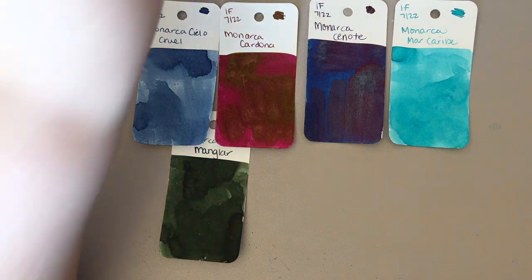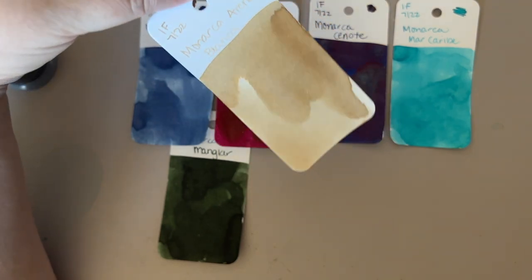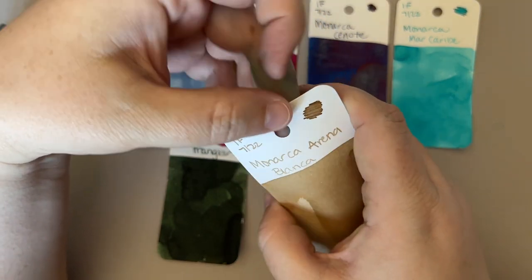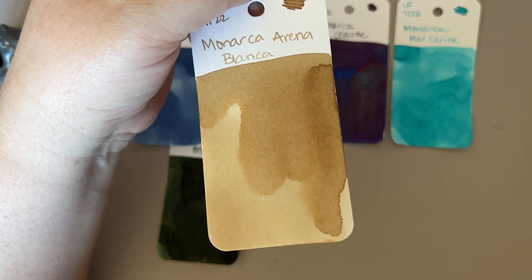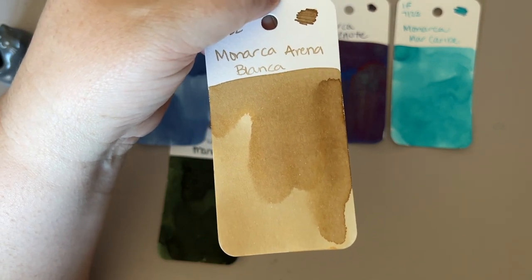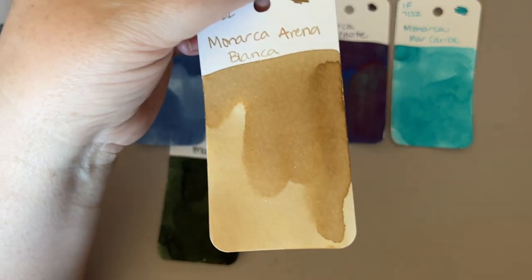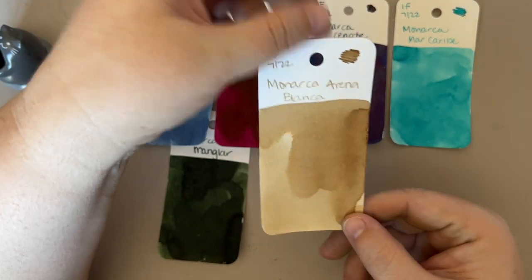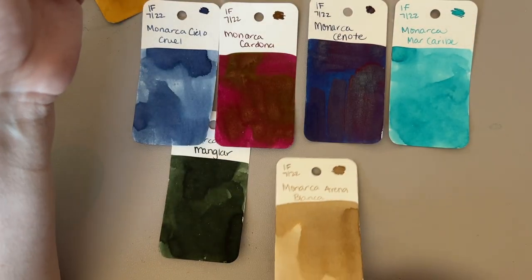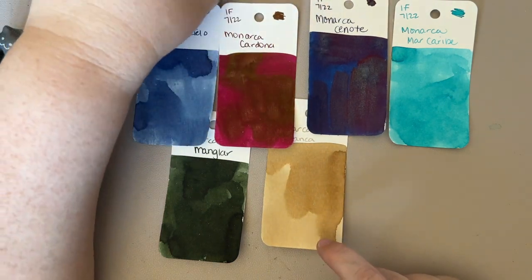Then we have Arena Blanca, which I think again is probably the most unique, interesting ink in the Soul collection that we've received. There's a couple of other ink colors. I think there's an orange that I like that I've seen. I'm going to have to do more research. I don't remember which inks I liked, but I feel like a bunch of them were ones that were sold out and reasons I couldn't get the inks before, so I may have to fill out the collection with samples of the others. But this is definitely the more interesting one.